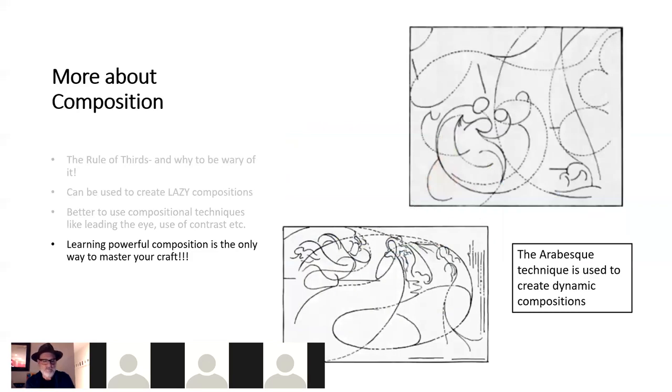The main thing is. I don't get hung up on it. It's just in my mind when I'm doing stuff, I guess. Yeah, that's fine. Okay, so the main thing is to get the compositional basics down and master your craft. So the things that we talked about last week, that's what you've got to look at.